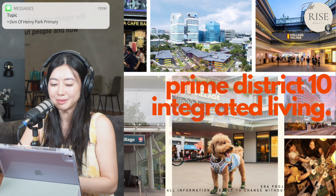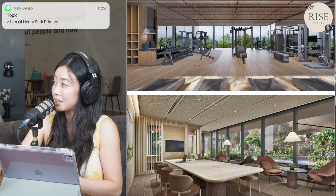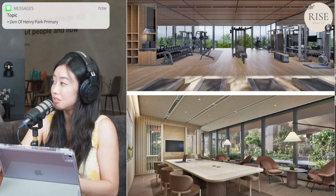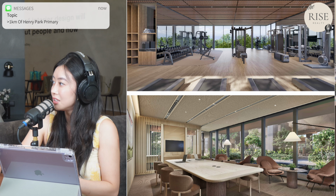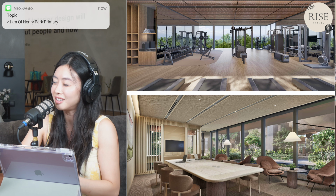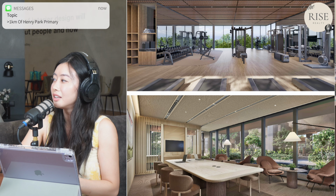And to be honest, when I was marketing One Holland Village back then, a lot of the people that walked in were retirees looking to downsize, or otherwise a lot of PRs. So to them, the 1 kilometer radius to Henry Park or anything else honestly doesn't matter that much. So I don't think it's a killer point, not to have a school radius here.